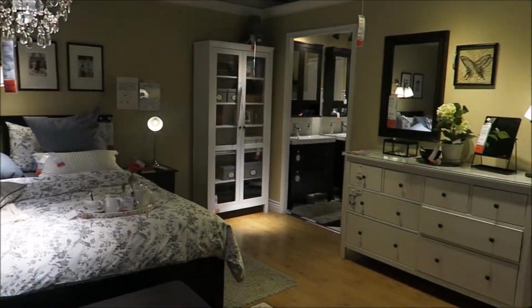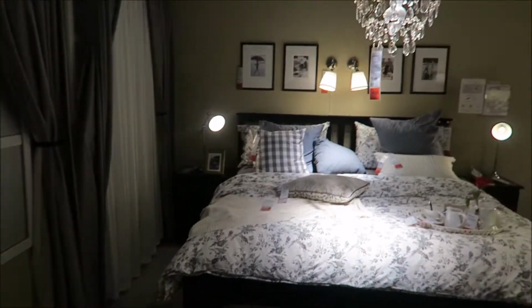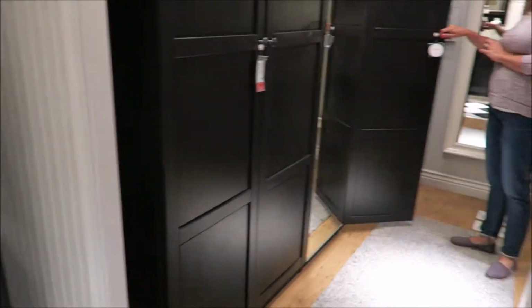Master bedroom with their master bathroom, chandelier, fancy, two separate sinks, goes to closet. Let's see who's behind this.